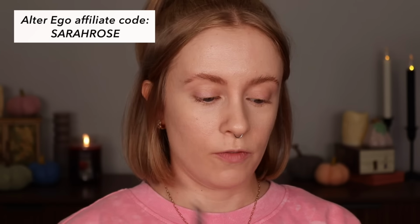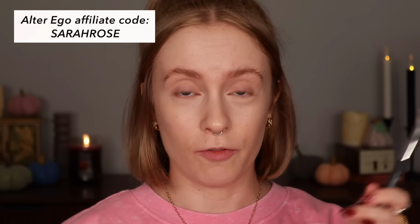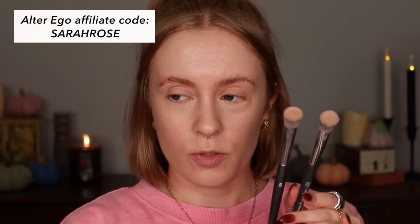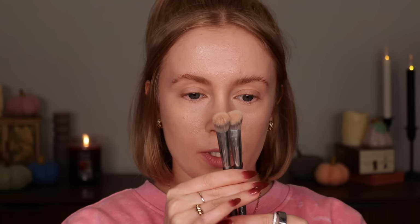Now I will say, as I've mentioned before, Alter Ego has come out with a dupe of the entire BK Beauty Angie Hot and Flashy line of brushes, including the kitten paw, so I do have both. I will say I do notice the difference in quality. The Alter Ego one has some bristles that don't quite sit in line with the rest of them. They're kind of poking out. But other than that, I feel like I get a very similar application with both.